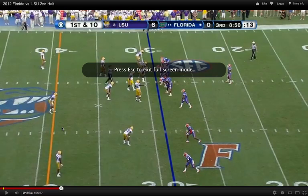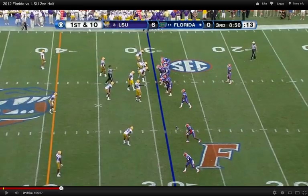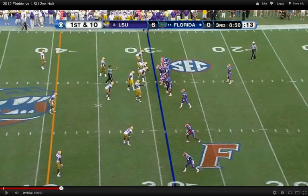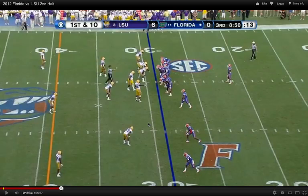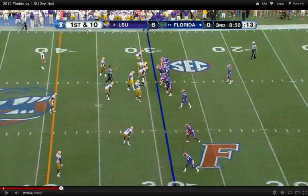Next clip we're going to show you is an unbalanced trips formation, where you're going to have 3 receivers to one side of the formation. Number 1 is on the line of scrimmage. Number 2 and 3 are off the line of scrimmage. They are both eligible in this situation. And what you're going to see is just the ball being pushed to the perimeter. What's going to happen here in a second is you're going to get a trade, and we'll show you.